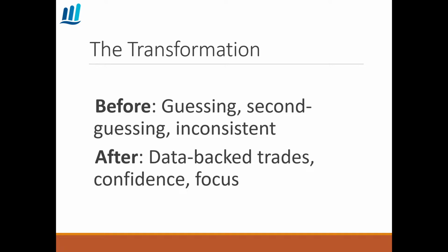Before TradeWave, this is how I did it. I did a lot of guessing and second-guessing, and I was very inconsistent. Afterwards, I have a lot of confidence. Even when things go against me, I can see the data: is this an outlier? Did I make a mistake? It actually makes trading a lot more comfortable. So I like trading like this. I have actually considered stopping marketing this and just trading, but unfortunately I can do one or the other, at least for a while.